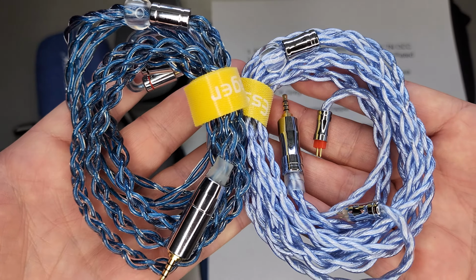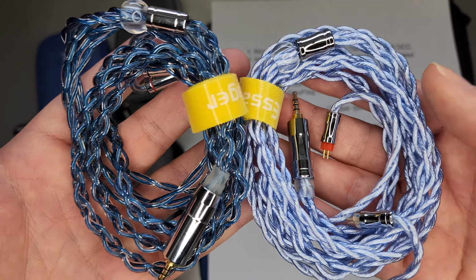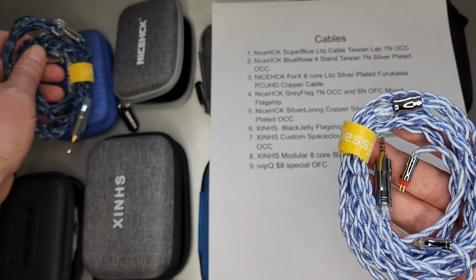And when you look at them side by side, you really can't go wrong with either one of them. I actually love both of them. I like SuperBlue because of the blue color.